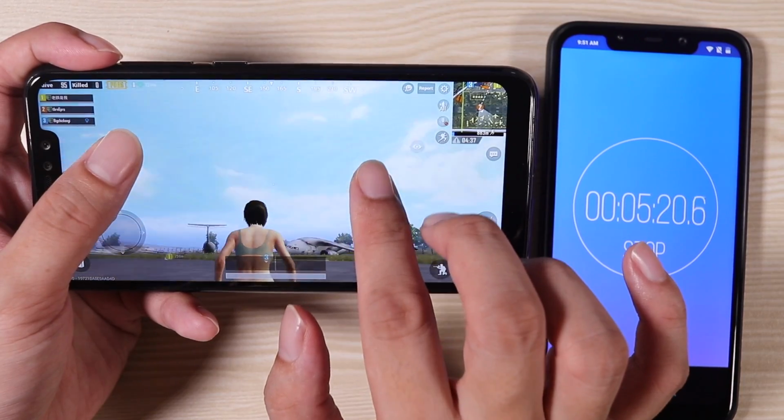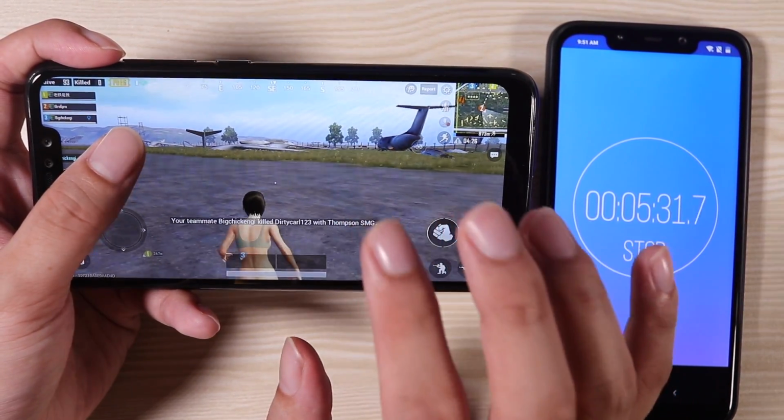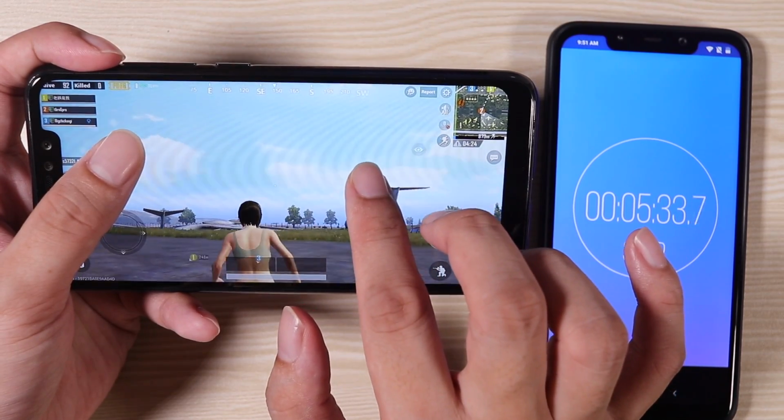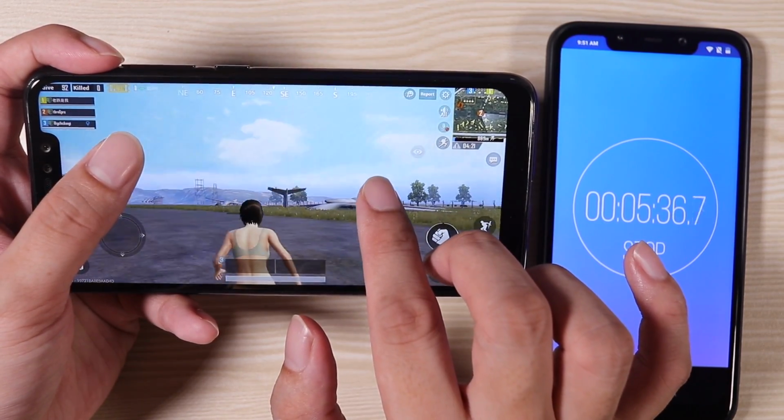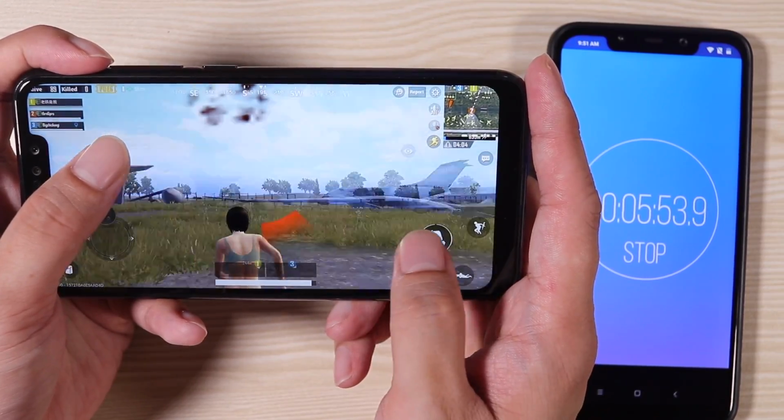Even the Redmi Note 5 Pro is gonna eat this up. And that is much cheaper than this one. Yes, I would highly recommend that you just get the Redmi Note 5 Pro. The price is now lowered, much lowered. So yes. Oh, I'm dying.